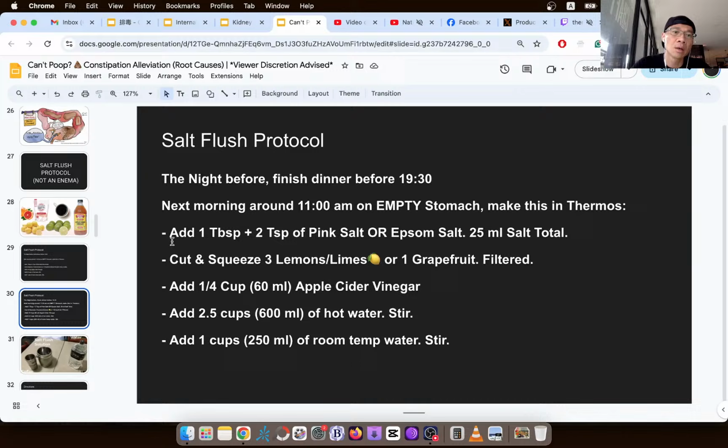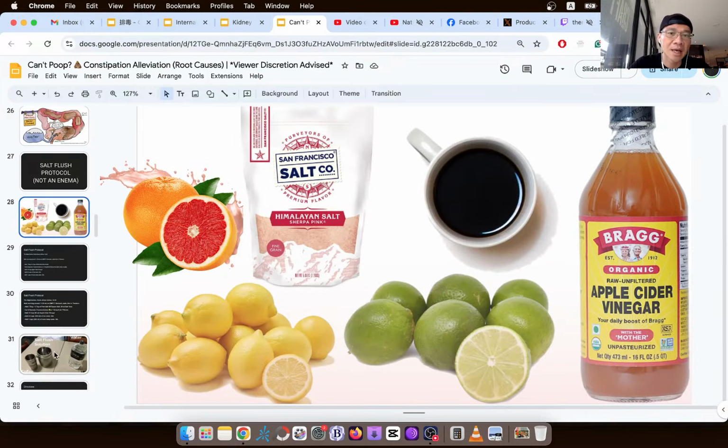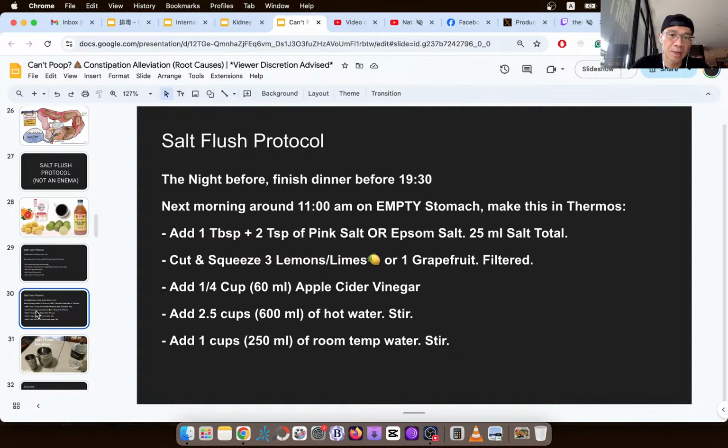Coming back here, you have these ingredients, and in the stainless steel thermos, this is where you're going to put in 1 tablespoon and 2 teaspoons of pink salt or food grade Epsom salt. In total, you have 25 milliliters of salt. You got to be accurate with this, so the measuring spoons that you got have to say the amount of milliliters on them. You're going to cut and squeeze 3 lemons or limes, or use 1 grapefruit. Filter through the metal mesh strainer. You don't want any seeds or any pulp left.